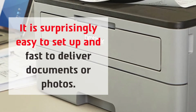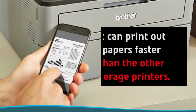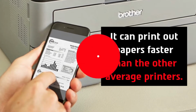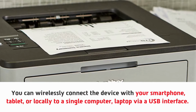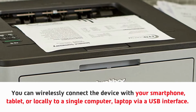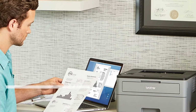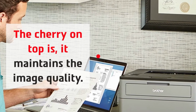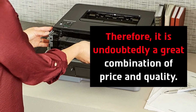It is surprisingly easy to set up and fast to deliver documents or photos. It can print out papers faster than other average printers. You can wirelessly connect the device with your smartphone, tablet, or locally to a single computer or laptop via a USB interface. The cherry on top is, it maintains the image quality. Therefore, it is undoubtedly a great combination of price and quality.